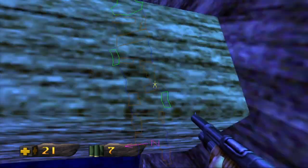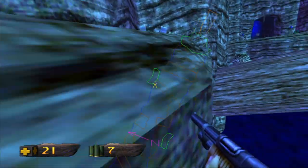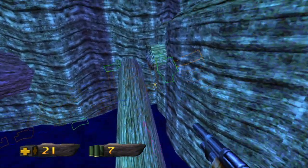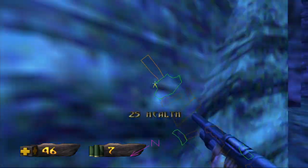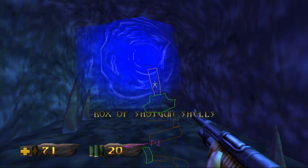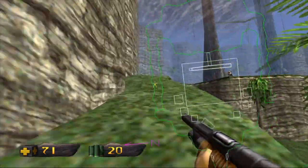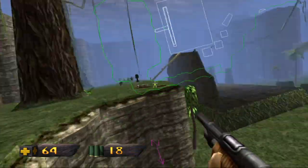Hopefully those dudes are still dead. All the dead dudes! Carry a tomb! Alright. Look at me being... ooh, that's a lot of health. And a lot of shotgun shells. Dope. All right, back on the hunt. Ow, I probably shouldn't stand where the bombs land. Oh, poop.